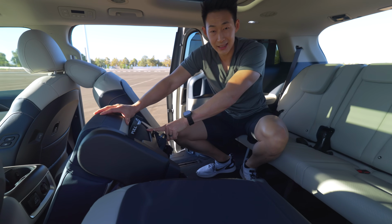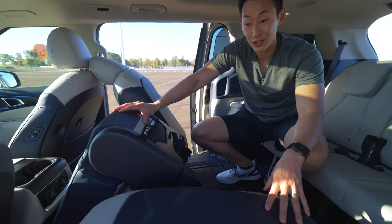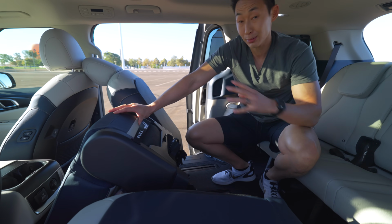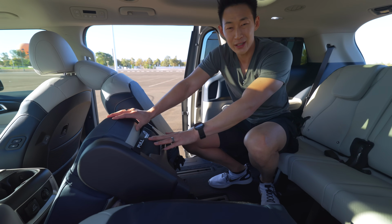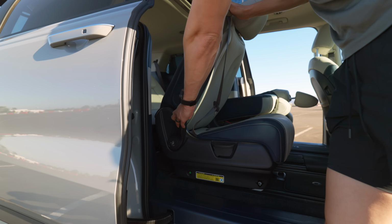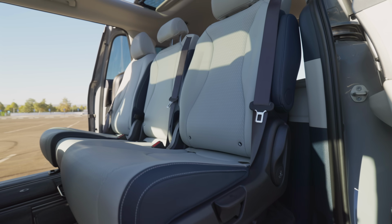I could just remove this entire second row if I wanted to. Then you have technically like a captain's chair situation. So I like that. A lot of versatility, and that's something really, really nice. Because for me personally, if I had a kid, they want to sit all in the third row, I would just kind of remove this middle seat, use it when I go on road trips or something. That way they have more space to get in and out without having to move this heavy chair all the time. And it's all customizable, and that's what's really nice.